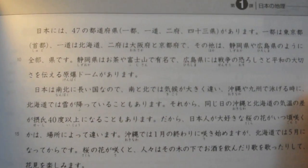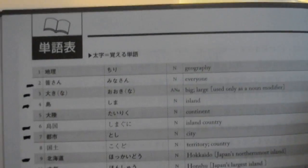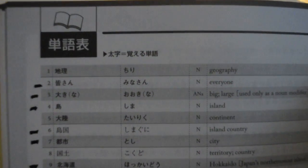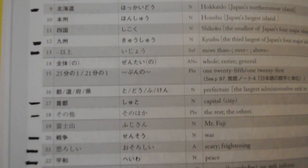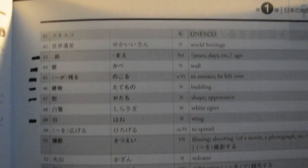So that's a long story. And keep in mind, there is audio, but you have to access it on the website. Let's see here. What's on the next page? Basically here you have vocabulary, the vocabulary that was introduced in that reading you just saw, and they give you the English translation, the hiragana, all that good stuff, kanji, hiragana, but no romaji. So that's your vocabulary. Very good book, highly recommend it.